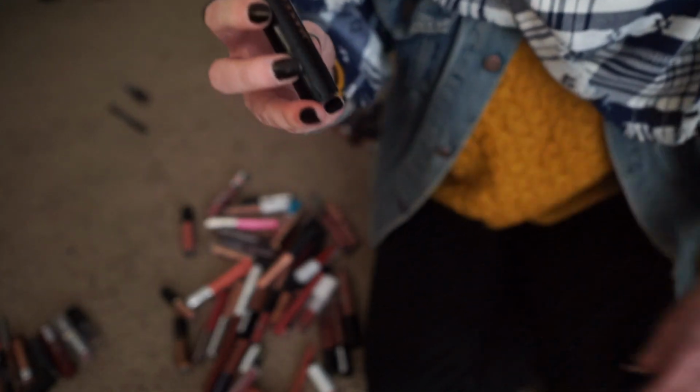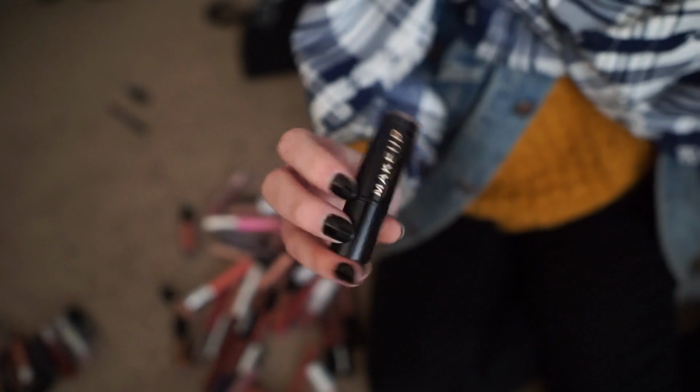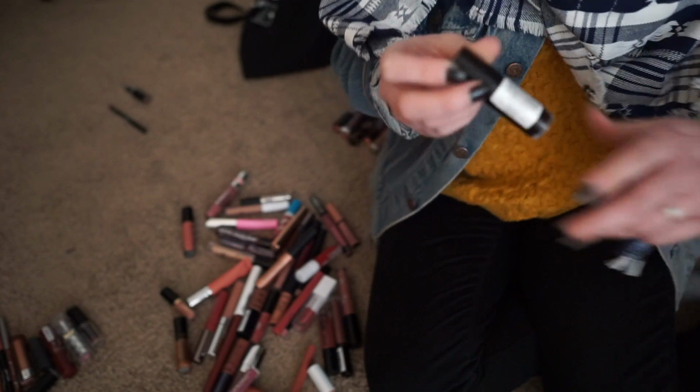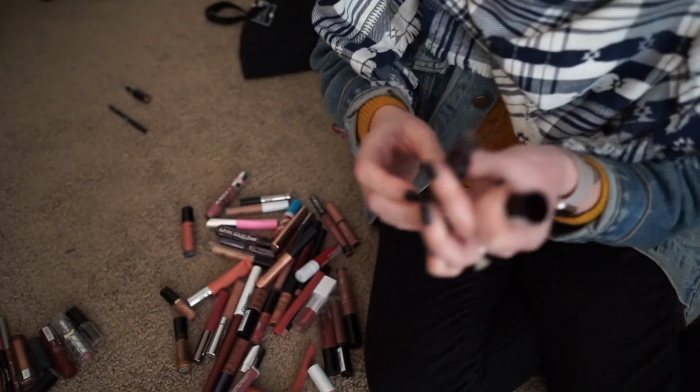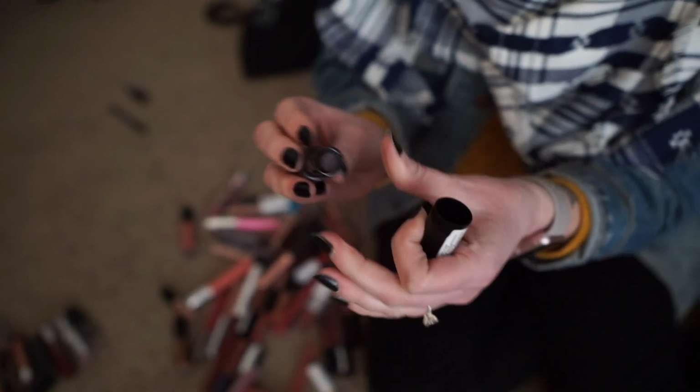And then this one's kind of unique. It's from Makeup Revolution, and it's in the shade, doesn't say anymore. Must have, whoa. No, fixed it. But it's this deep purple shade. And I love this lipstick.